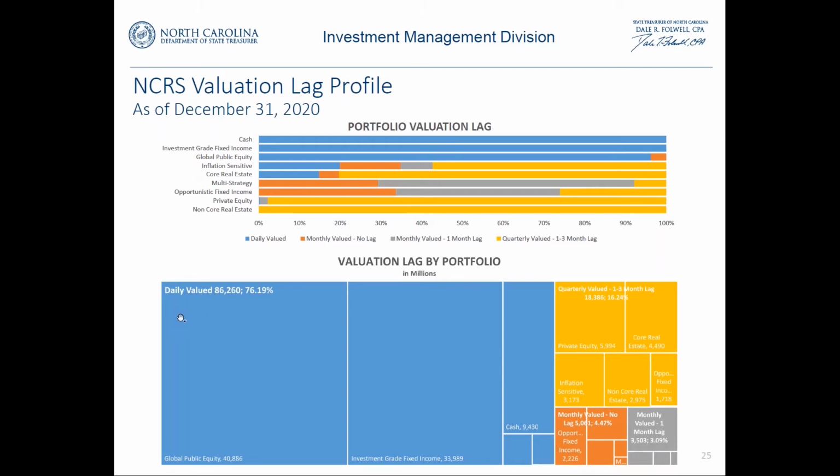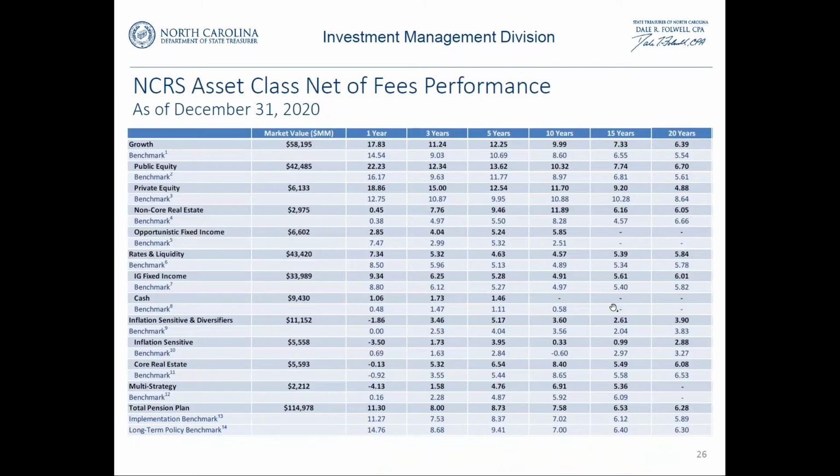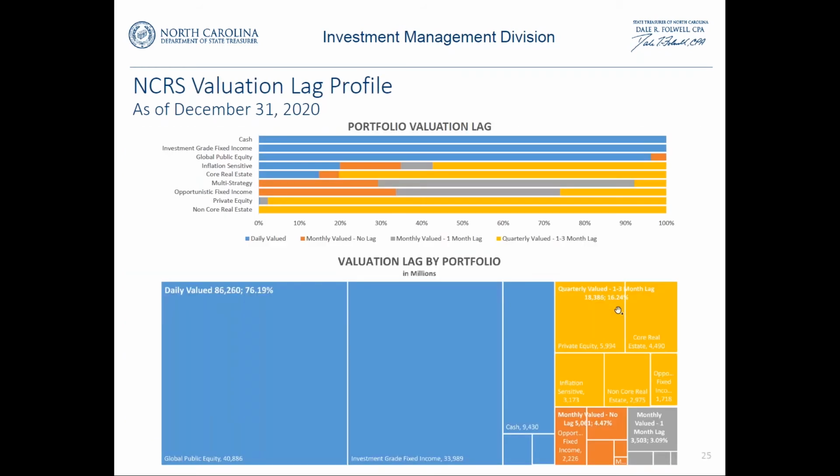You can see the vast majority of our portfolio, about 76% of it, is daily valued. Roughly another 7.5% is valued monthly, either with no lag or a 1 month lag. And roughly 16% is quarterly valued. So you get a sense of how there is a lag in some of this valuation. We talk about this with some of the alternatives: if there's a big volatile market like we saw last year, it won't be reflected in some of our private equity and real estate numbers until 3 months later, essentially. So I'll turn it back over to Jeff to finish the deck.